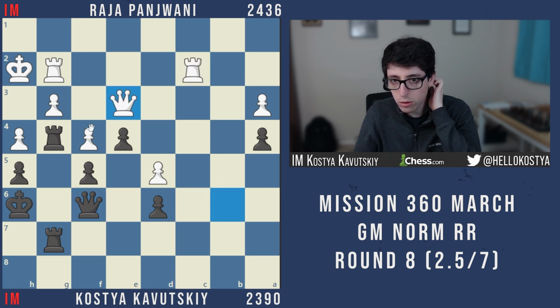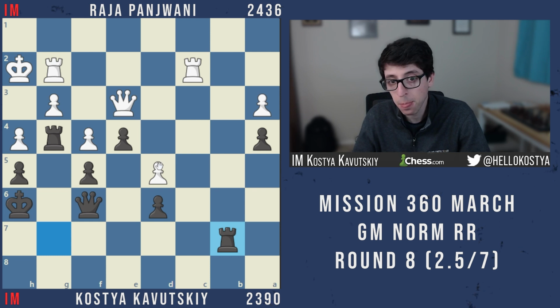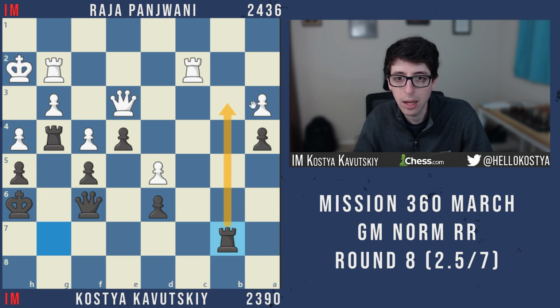But here, white goes back queen e3. So he's still pushing for the win, and he stops the sacrifice, because now I don't have the perpetual, but allowing black to play rook to b7. And yeah, I play this move reasonably quickly. Because now I have this b3 invasion square, and all of a sudden it's actually very, very unpleasant for white. Because rook b3 is coming, a3 pawn is hanging.